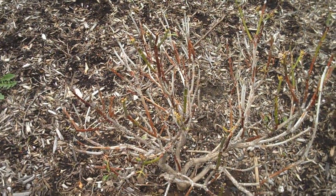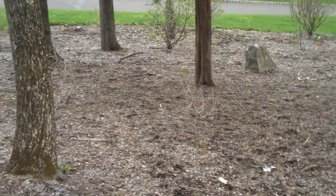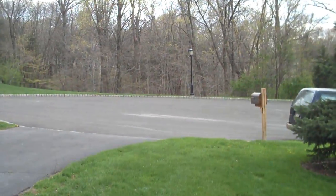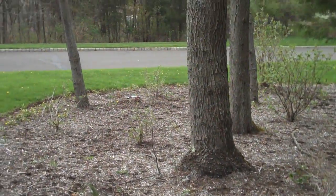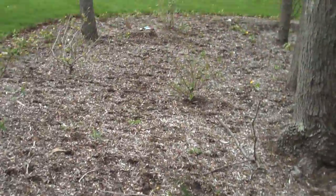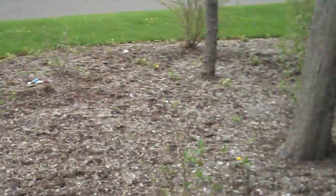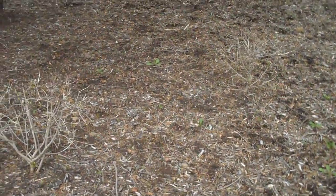This is Chris Orser Landscaping coming to you from a homeowner's property, a great example of a more natural, wooded setting. Here in southeastern Pennsylvania in Bucks County, we do have an issue with deer browsing on a lot of different plants. In this house in particular, these plants were put in, and the majority have been deer browsed.